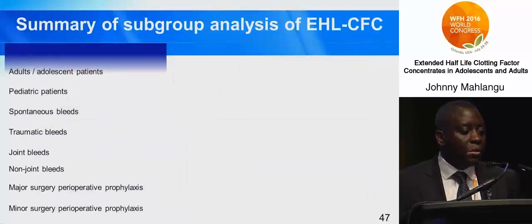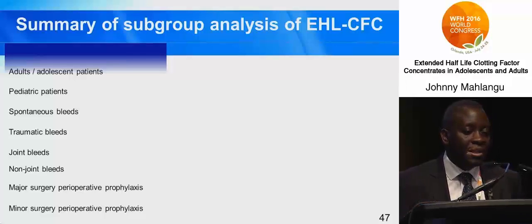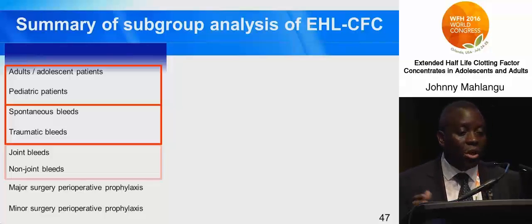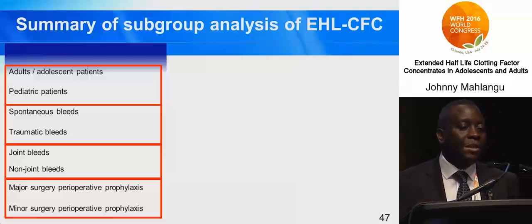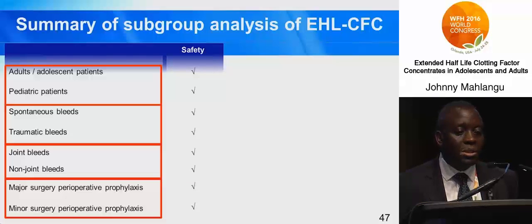Next slide, please. So the next question that I would like to pose is, is there a difference when one does the subgroup analysis across the various studies? In other words, if one is looking at factor 8 or factor 9, in the case of adults versus pediatric, in the case of spontaneous bleeds versus traumatic bleeds, in the case of joint versus non-joint bleeds, and in the case of major surgery versus minor surgery, can one then make a case for a differential approach in the various scenarios? If one looks first of all at safety, you can see that if you try and scan through all of the studies, there's actually no difference across the subgroups.